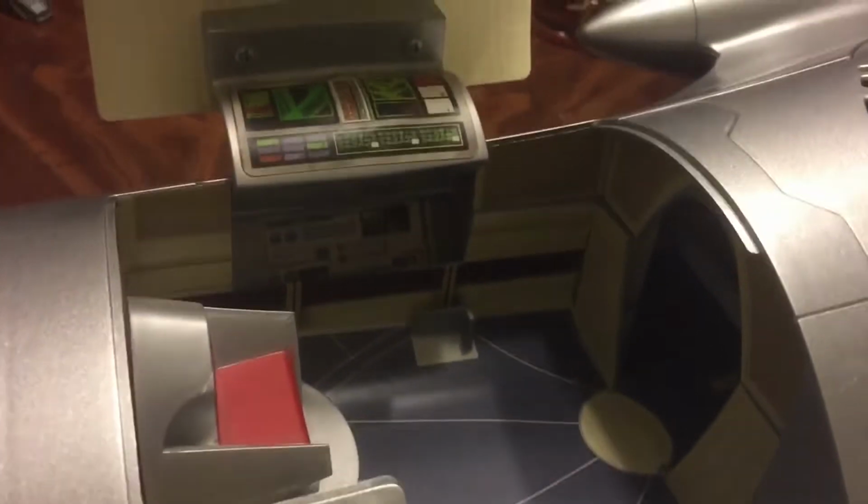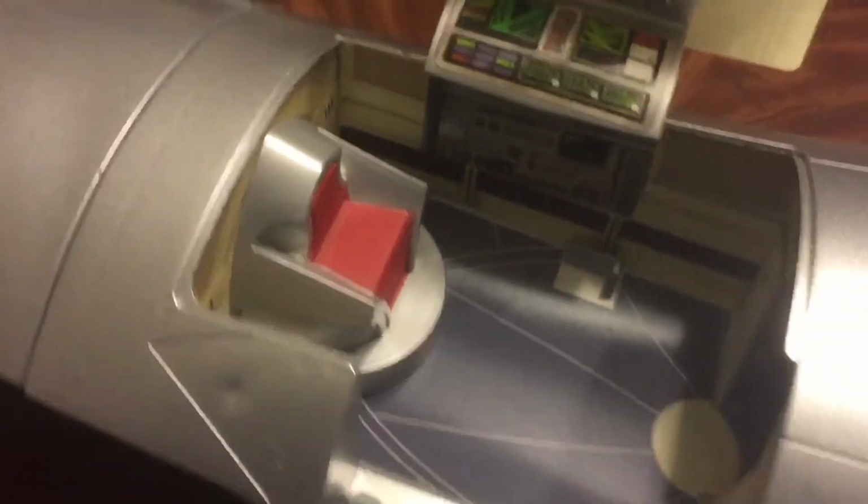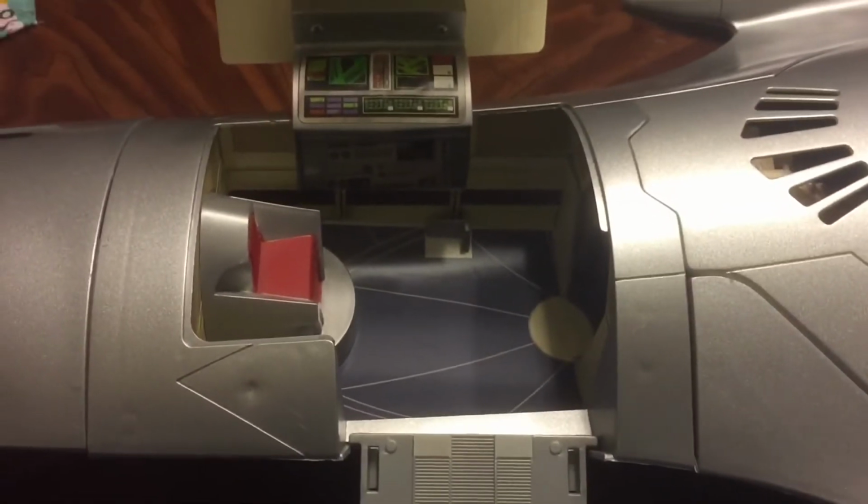Starting up here, we have our forward cabin, if you will. You can take out the boarding ramp, so you have that right there. It just stores inside. Kind of a little receiving area. We have the Queen's chair, which she could not sit in because the figures didn't have leg joints at the time. Up front, the nose actually opens up, if I can get this open with one hand. There we go. And we have kind of an escape craft in here, obviously not actually in the movie.